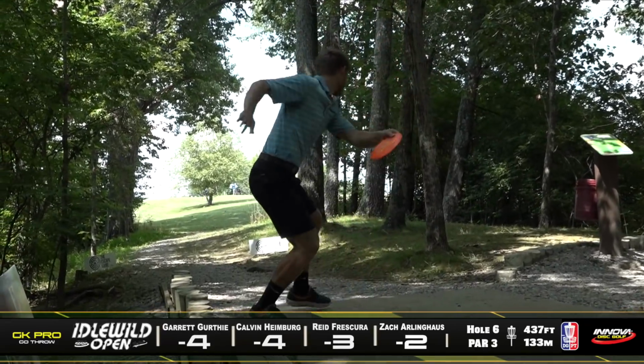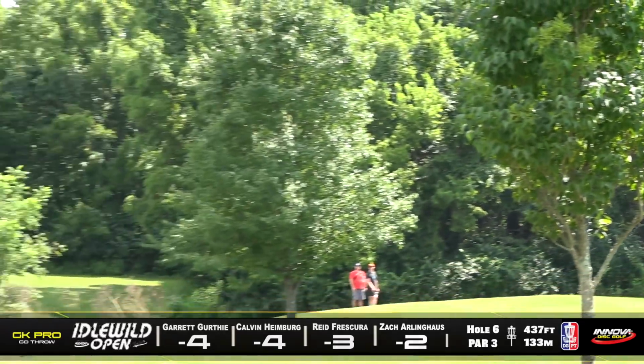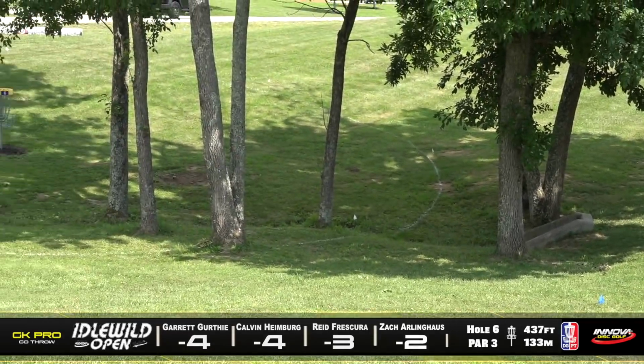And on paper, this one might set up for the lefty, but it's a really, really weird hyzer angle. Takes some monster power too. I'm not quite sure how I'd attack it if I was a lefty.